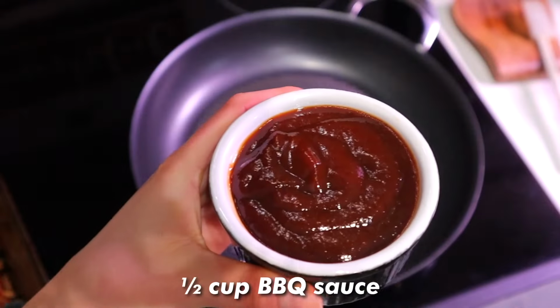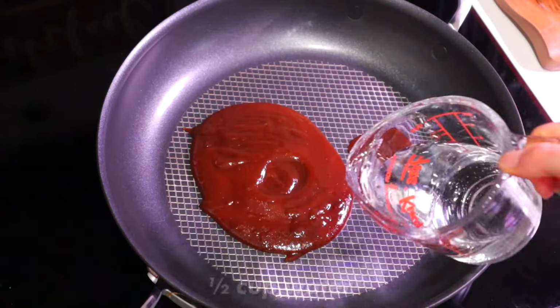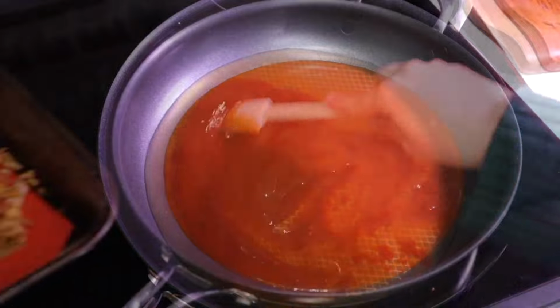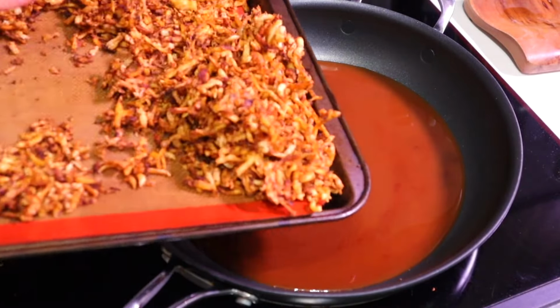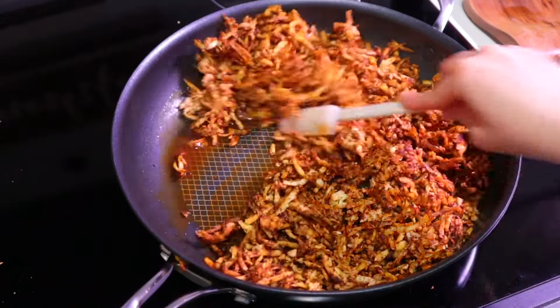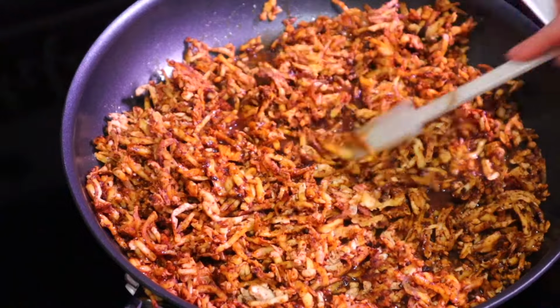And then all you gotta do is heat up some barbecue sauce and water in a saucepan. Toss your tofu shreds in the sauce. Let it thicken up a bit. Let the tofu absorb some of the sauce. Add a little more if you want. And that's it. That's literally how easy it is to make pulled pork with tofu, you guys. Like, isn't it totally flippin' genius?